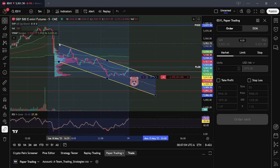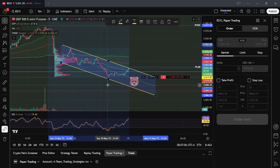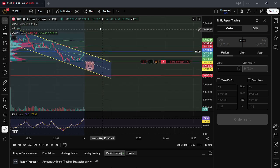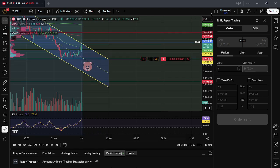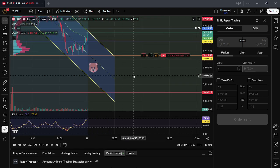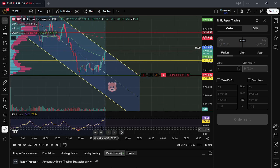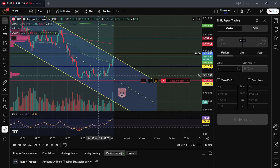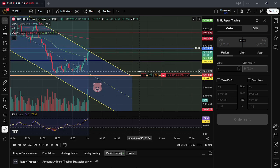See, this is where I should have gotten in. But I was hoping it would just break through. But no, they want to do this little channel thing. Okay. We are in overbought territory here in a bearish trend. So, yeah, this would be an excellent entry right here. Save myself $3,000 if I would just have waited. I'm so impatient. That's the problem.